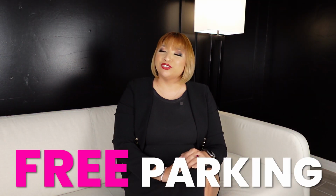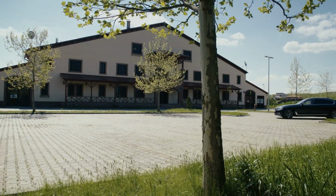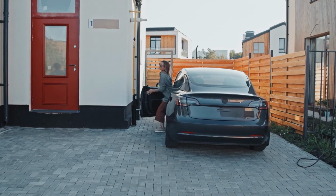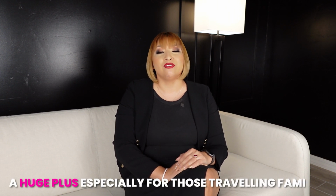Number 6, free parking. There are many ways for you to offer free parking. We know that there are some areas that may not allow free parking, but if you're able to have a driveway or even add a driveway for your property, allowing your guests to have free parking other than free street parking, it's going to be a huge plus, especially for those traveling families.